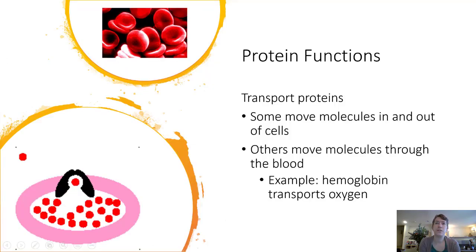Another function of proteins is that they can be used for transport. So some, like the moving protein down here in the lower left, can move to let molecules go in and out of cells. This helps the cell to control what can get in and out based on what types of transport proteins they make by activating genes that make those transport proteins.